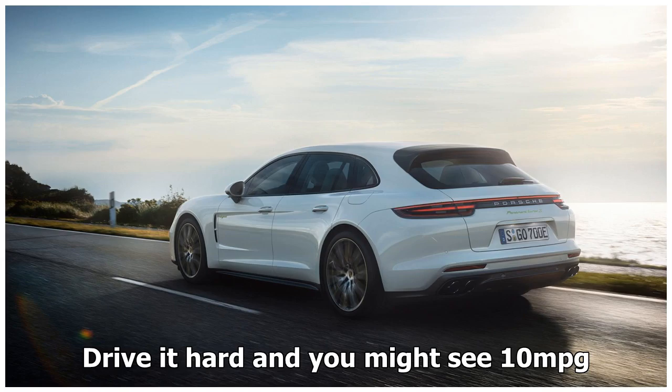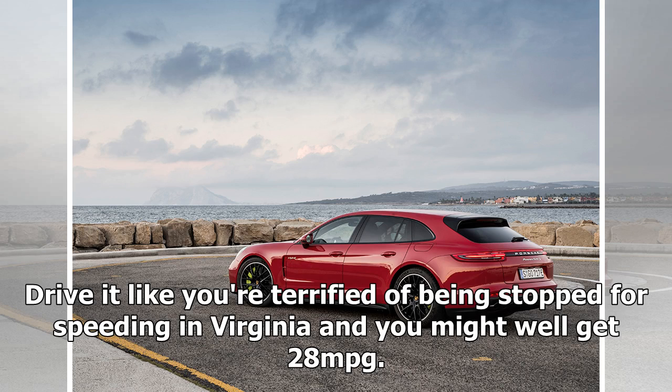Drive it hard and you might see 10 mpg. Drive it like you're terrified of being stopped for speeding in Virginia and you might well get 28 mpg.